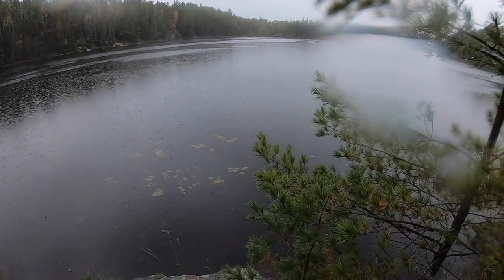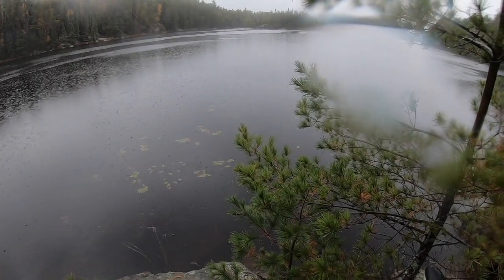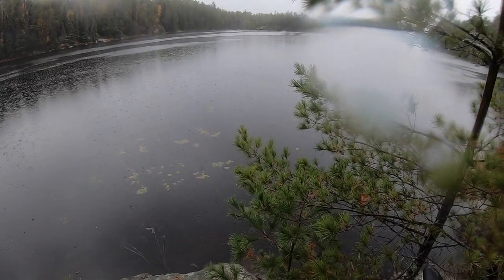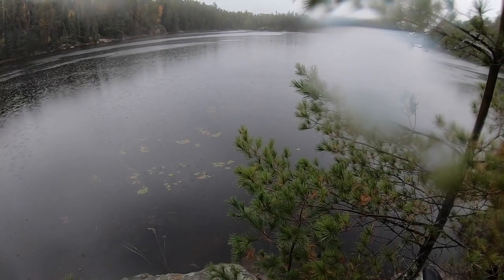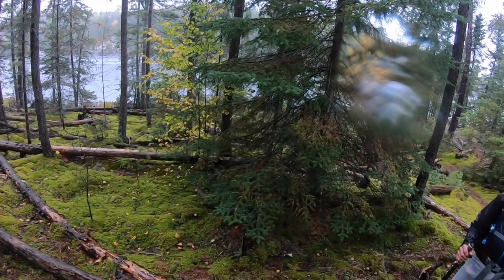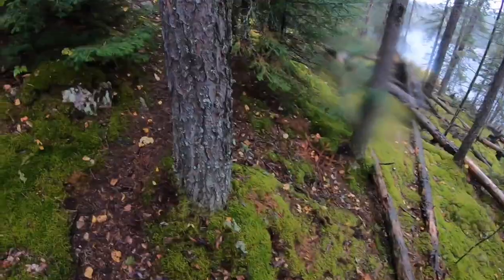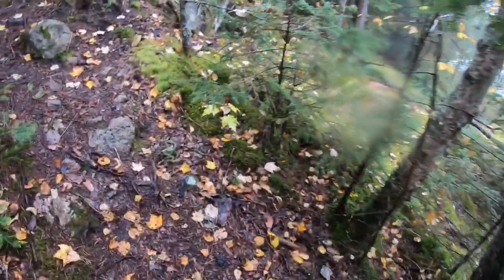Oh, listen to that. Okay, I'm not crabby anymore. Look at all of that moss. So pretty. Whoop. Watch your step. Look how pretty these wet leaves are. I'm not crazy about this rain, but this is pretty.